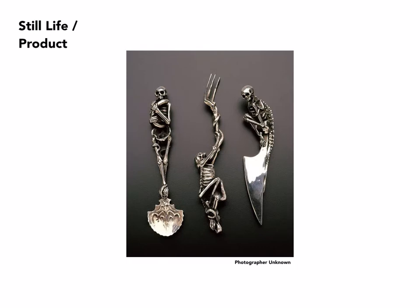And I just find these interesting utensils, photographed in such a way that it plays up their sort of demonic appearance.